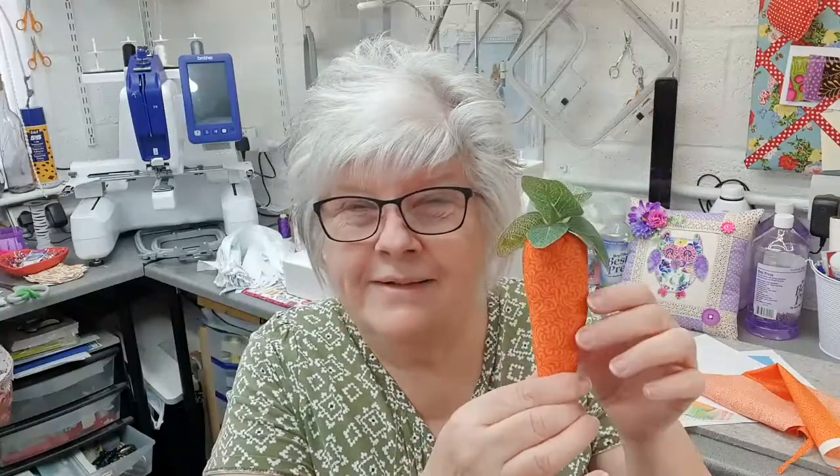I know it's not quite the shape of a carrot topping, but I like it and I think it looks nice. And I like the size. It's going to go well with my display, so I think I might make some more. Use that piece of fabric up and see how many carrots I can get out of it.